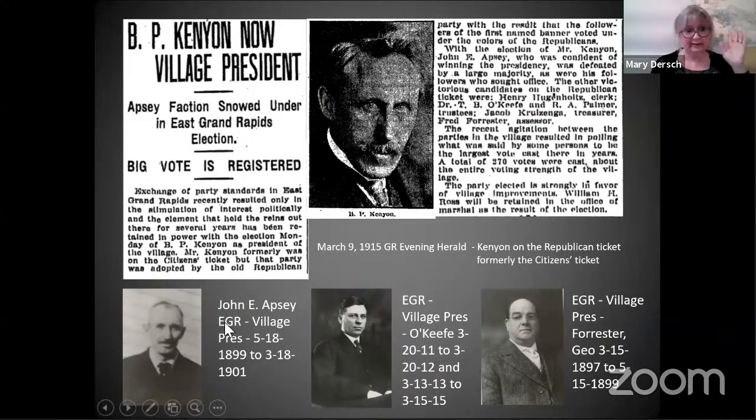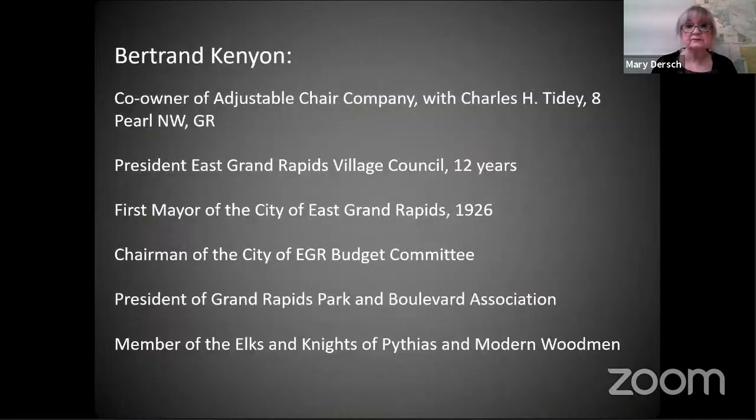John Apsey, back in 1915, thought he was going to be village president. Well, he didn't. Kenyon beat him out. He was also up against former village president O'Keefe, who had the hospital on Greenwood, which is a very important historical spot too, and village president George Forrester, who owned the blue house next to Starbucks, which is now Coldwell Realty.